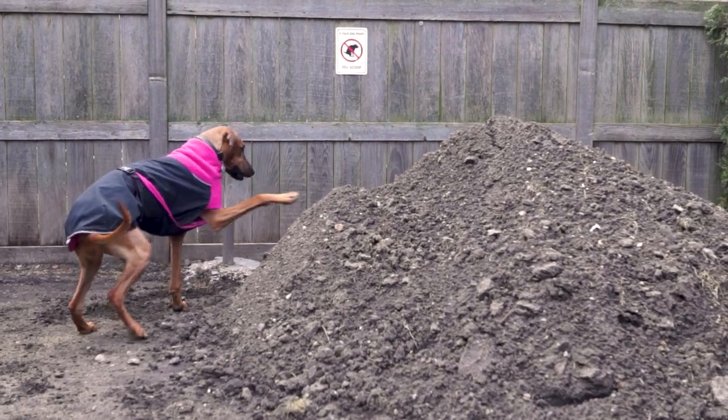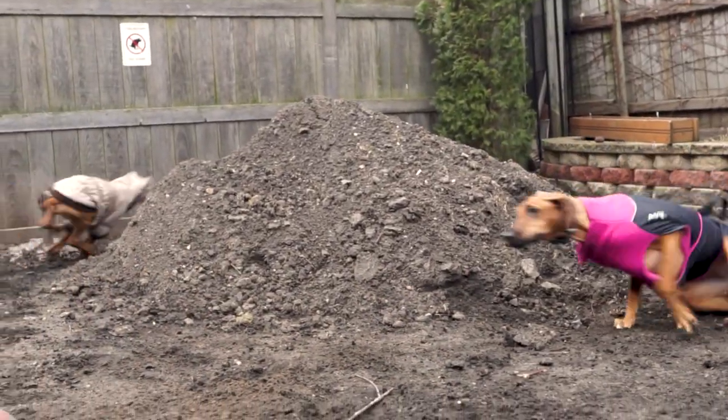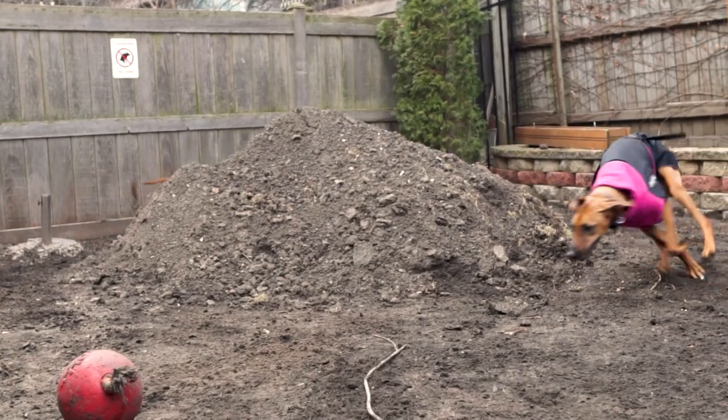If you live any further from the sun than Venus, you'll likely need a coat for your Rhodesian Ridgeback. But with more options than ever, which one should you get? Let's start with the easy answer.